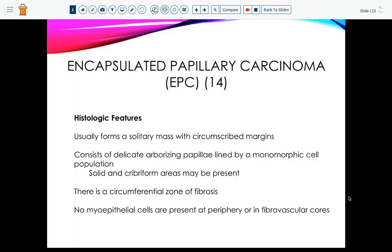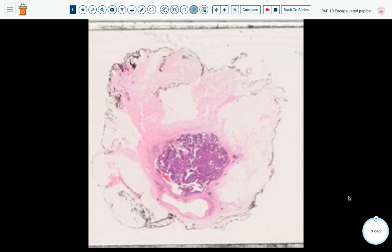So now moving on to our 14th case, encapsulated papillary carcinoma. This carcinoma usually forms a solitary mass with circumscribed margins. It consists of delicate arborizing papillae lined by a monomorphic cell population. You can have solid and cribriform areas. There's a circumferential zone of fibrosis. And interestingly, there are no myoepithelial cells present at the periphery or in fibrovascular cores. So this is in contrast to the benign intraductal papilloma we saw earlier.